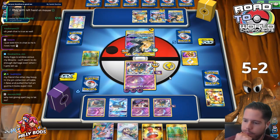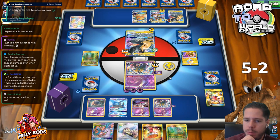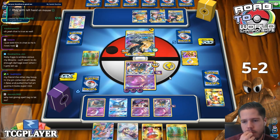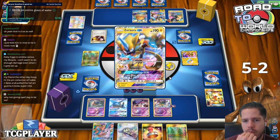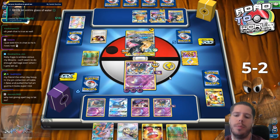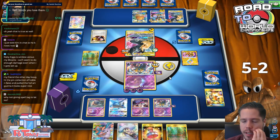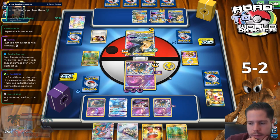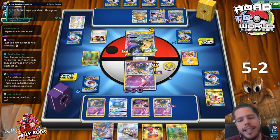Yep, no Mew. If I had Mew, I'd feel very comfortable in this spot. Puts back their aura, maybe grabs Choo Choo. There's no way for me to return KO this person. Unless I had Marshadow Machamp, that would have been nice. That would have been nice, but not quite the case here.